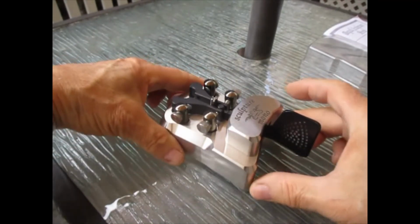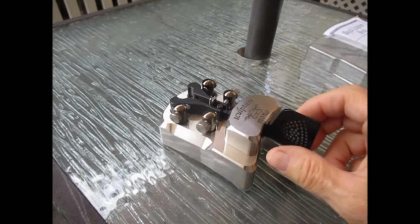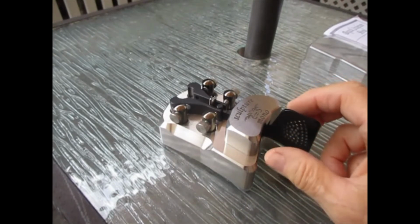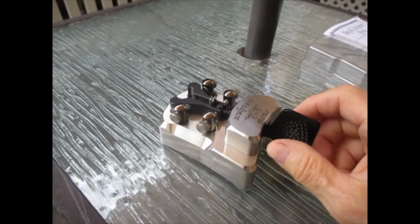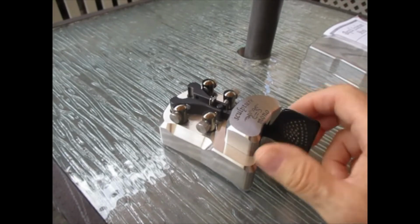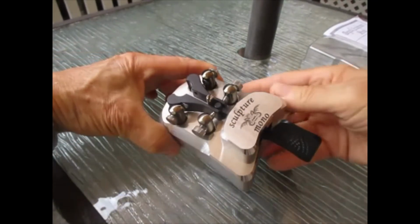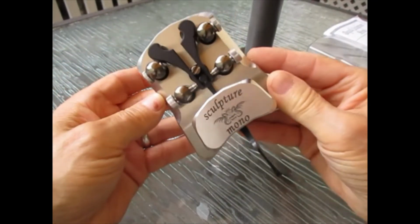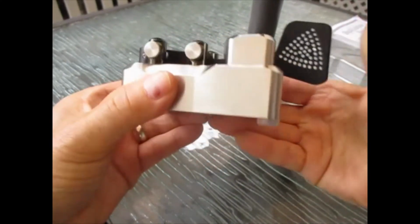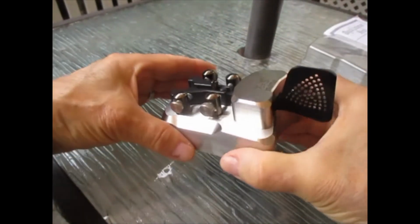It comes pre-adjusted, and in my case I was very happy with what I got, so I didn't change anything. I like a little clicking. It can be adjusted so that it's so close you virtually hear nothing, or you can have wider spacing if you so desire. So that's the Begali Sculpture Mono stainless steel paddle, single lever paddle, which if you buy it, is sure to last you a lifetime.